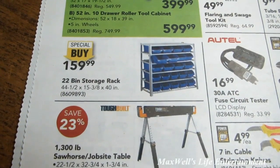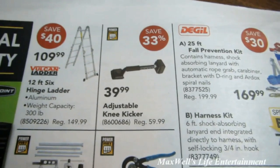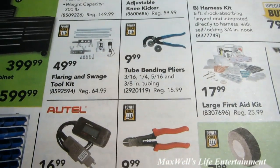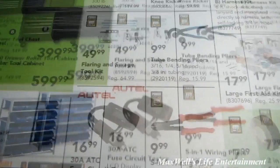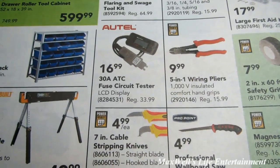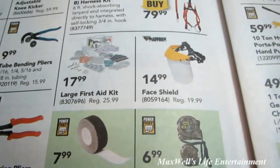22-bin storage rack for $159.99. 1,300-pound sawhorse or job site table for $49.99. Adjustable knee kicker here. Carpet stretcher for $39.99. We got some tubing bending pliers from 3/16, 1/4 inch, 5/16, and 3/8 of an inch tubing for $9.99. Autel 30 amp ATC fuse circuit tester for $16.99. Wire pliers, professional wallboard saw, magnesium hand floats. They got face shields. You know, everybody should have at least one of those in their shop.